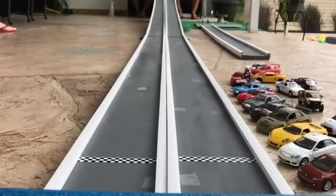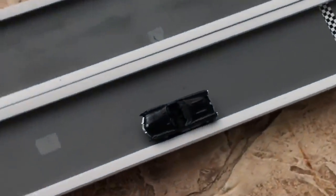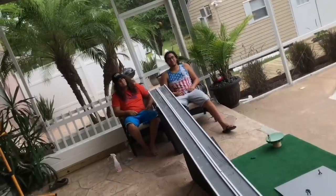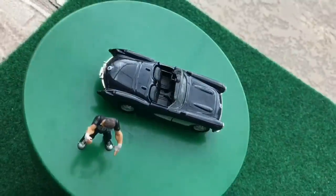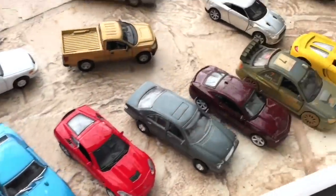Get set. Go. Quad's fast. Not fast enough. Corvette for the win. Josh. Incredible comeback. Absolutely awesome. Manny won more races, but Josh won when it counts. Beautiful racing. Beautiful car. There's our winner for the day. 57 Corvette. Took out a pretty big field. Pullback cars.